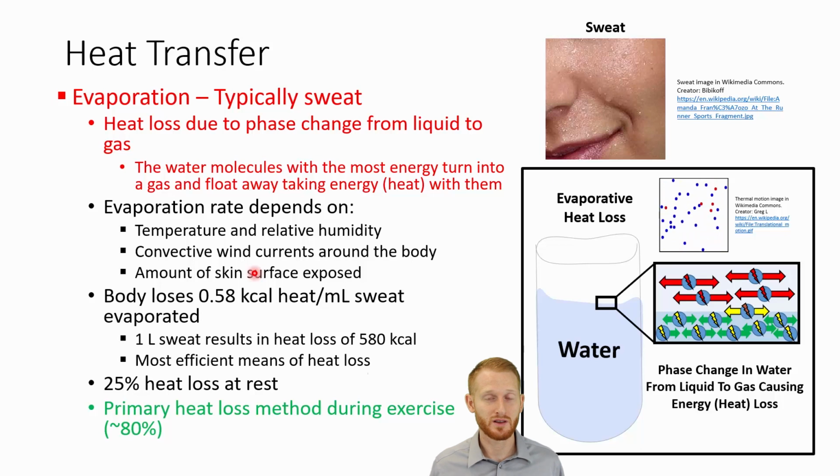With each milliliter of sweat that evaporates from our body, we're going to lose 0.58, so about a half a kilocalorie of energy to the environment. So that's quite a bit of energy leaving with every single milliliter of sweat that comes off our bodies. And so if we sweat off a liter and all that sweat evaporates, that's 580 kilocalories of energy that's been dissipated to the environment.